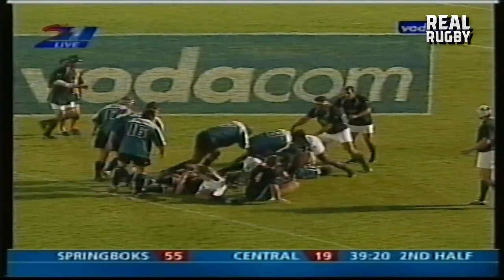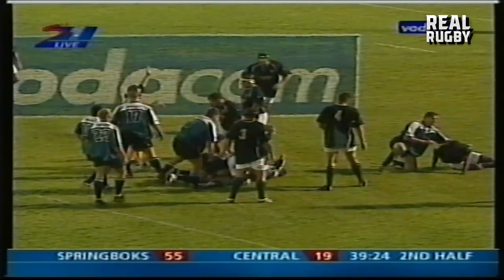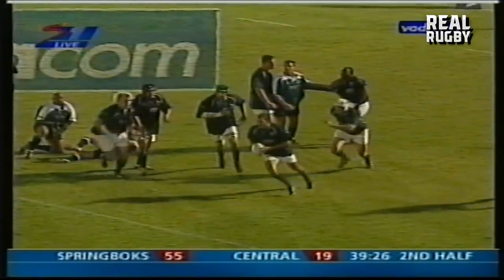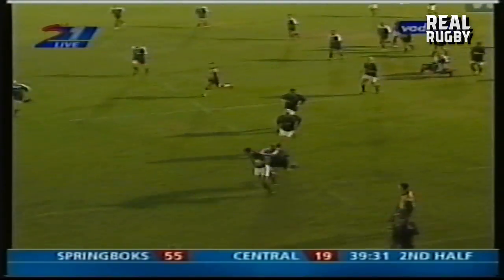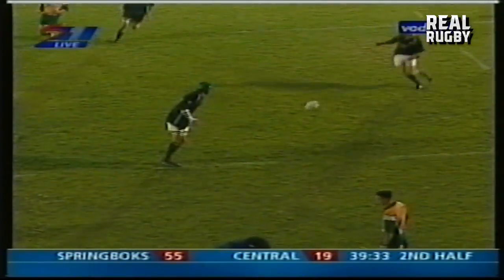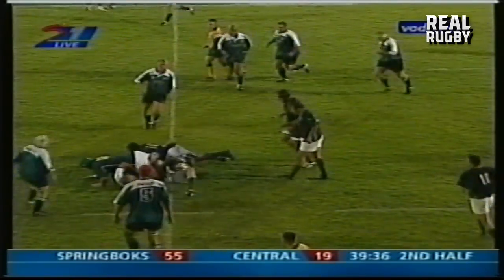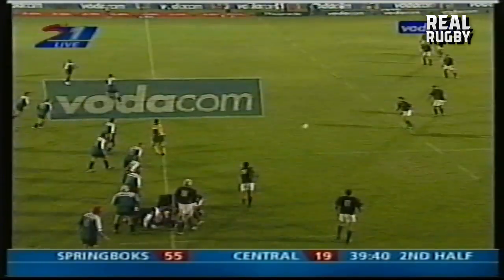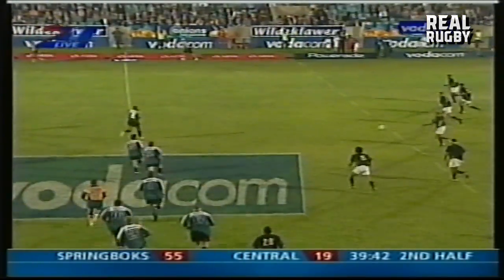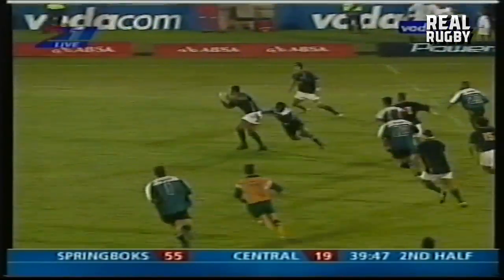Joubert, well held there by Skalkberger. Penalty to South Africa. Well, quickly taken by Fari de Pria, gets it away to Heno Mentz. Marco Wenzel is there, makes a big tackle on Heno Mentz. Skalkberger. In goes Victor Matfield. Fari de Pria, Gaffie du Toit, Jaco van der Westhuizen, well, too far in front of him. Now it's Wayne Jury's.